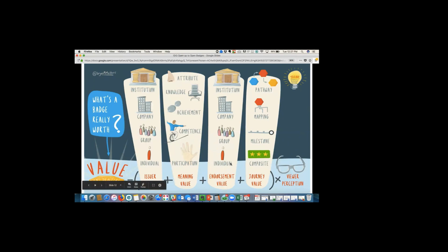Was the badge endorsed? This is a new thing, but it's exciting. For example, say McMaster University issues some badges and eCampus Ontario thinks they're valid and worthy, and they endorse them as a recognizable badge. And you can do that with employers, with associations. You can really see some good linkages there between students, the institution, employers, and external organizations. And the journey: was the badge a marker along a larger journey? Was it part of a milestone badge, for example? What kind of pathway did the person have to go through to get that badge?